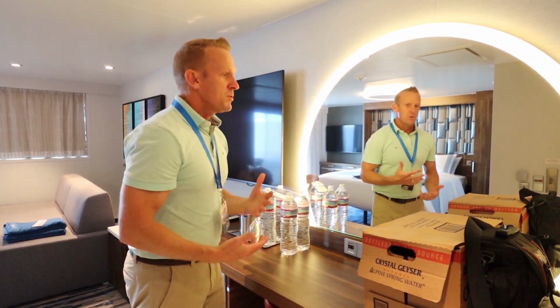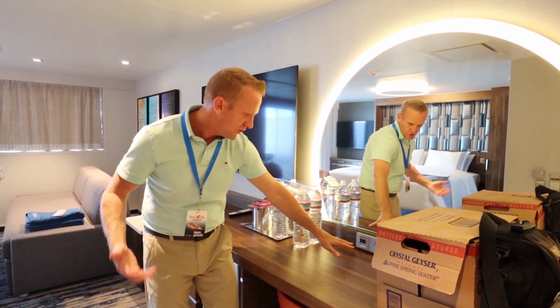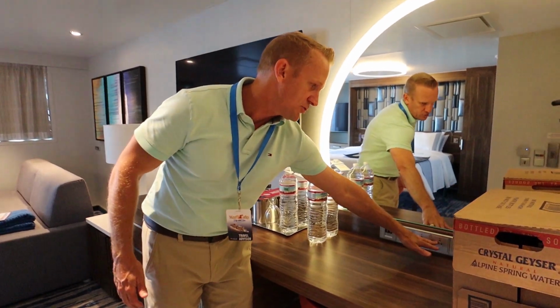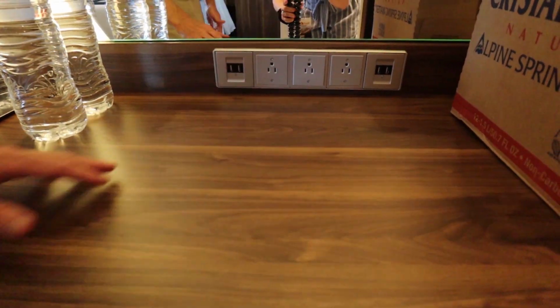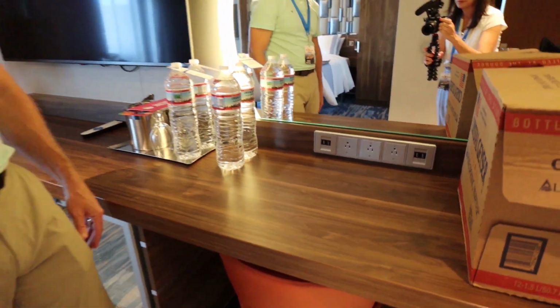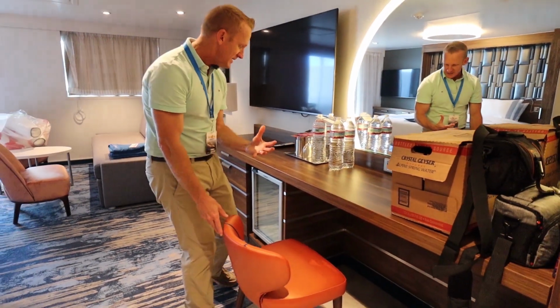The vanity, love it. They have that extra lighting. This is standard in all of their rooms. And if you come around and take a look here, you also have multiple outlets. There's 3 here. You've got USB hookups. So that is no longer an issue on this kind of ship. You've got the seating here to pull up to that vanity.